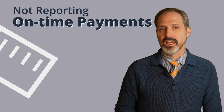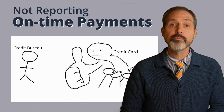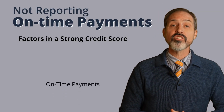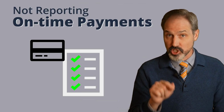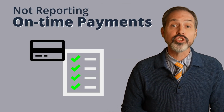The fourth way that closing a credit card can hurt your credit score is because a closed card no longer reports on-time payments. When you make your credit card payments on time, the credit card company reports an on-time payment to the credit bureaus. On-time payments are the single most important factor in building a strong credit score. So if you've been making on-time payments to that card, it could have been helping you grow or maintain a strong credit score.